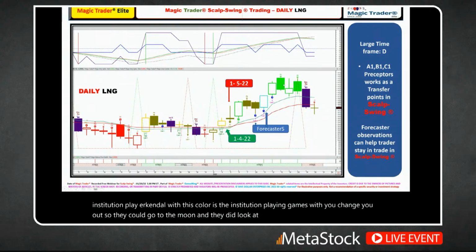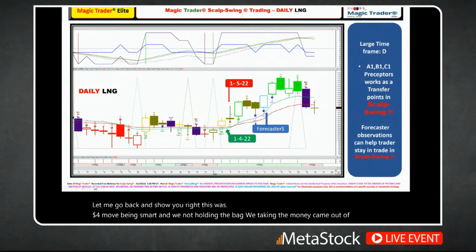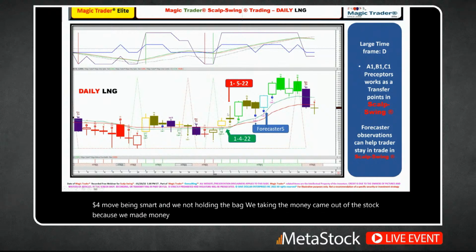Who went there? So basically, even though we got out, I did not show you. Let me go back and show you, right? This was a $4 move, being smart, and we are not holding the bag. We took the money out of the stock because we made money between here and there, and used it to buy another yellow bar setup the next day. Meanwhile, we are watching what happened.